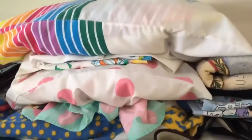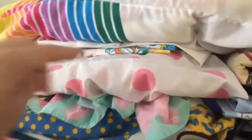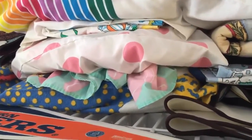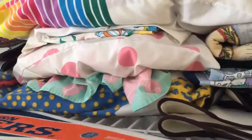And then I have my bed sheets, my vintage bedding, things that I sell for fabric. I have some curtain panels tucked in here, and what I do is once I've laundered them, photographed them, listed them, I go ahead and fold them up and stuff them all inside of the pillowcase that comes with the set.